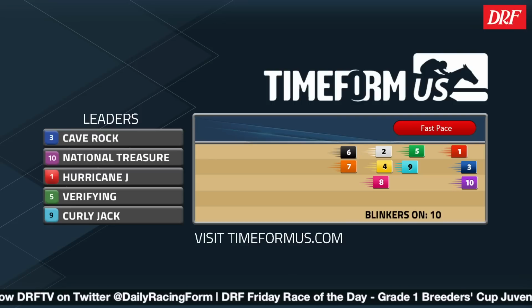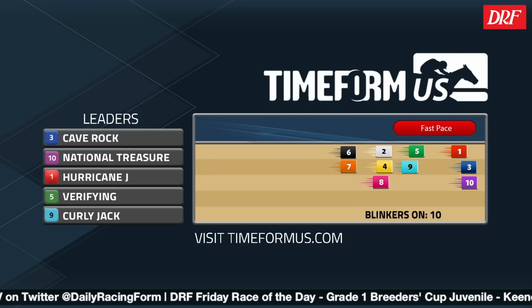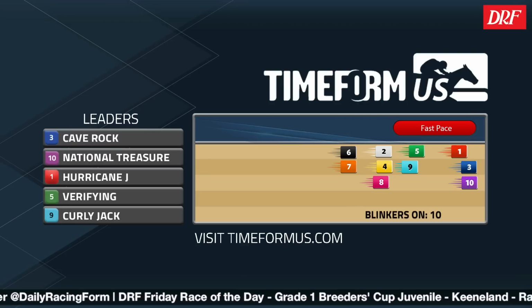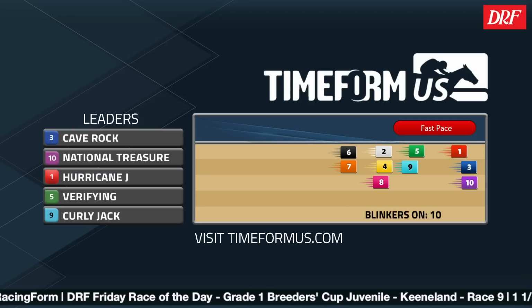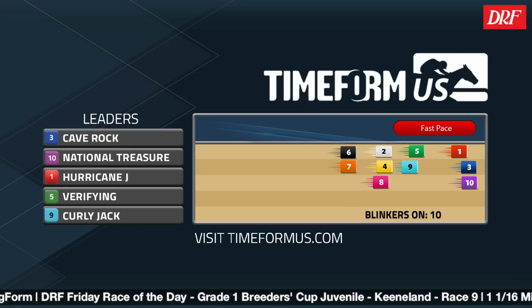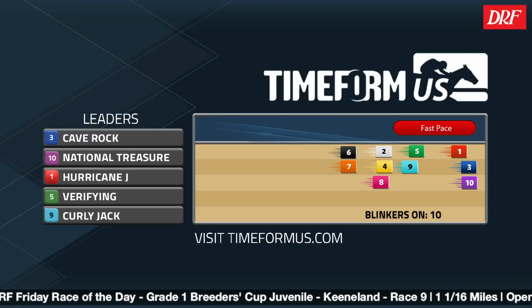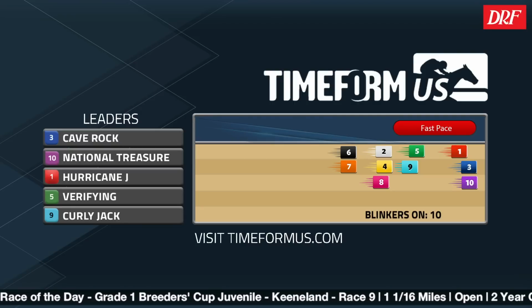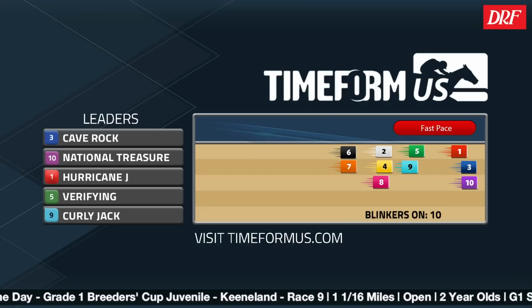Yeah, right. It didn't seem like the horse on the rail could really play a major part in this race, but I suppose they could just be on a dead scent here. And I agree with you 100% about National Treasure, Dan. There's still a chance that he turns out to be pretty good in his own right, but they sort of conceded to Cave Rock last time in the grade 1 and had to settle for second best. And he's outposted here, breaking from post 10, going a mile and a 16th. I would expect Cave Rock to be in front. And remember, short stretch at Keeneland, going a mile and a 16th.